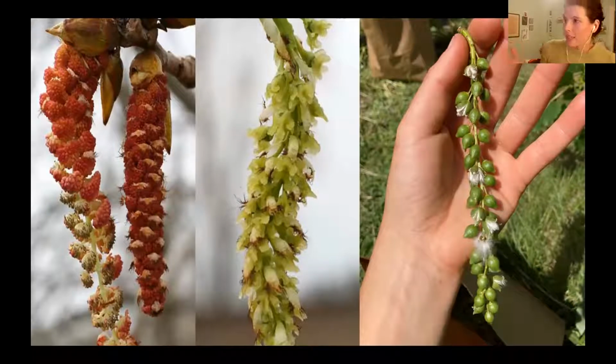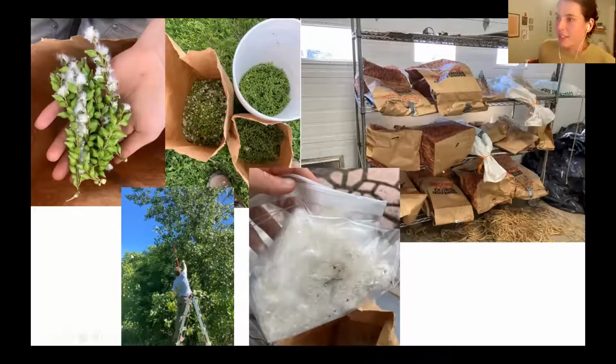Eastern cottonwood develops both male and female flowers. The female flowers develop into these seed pods, and then the seeds are attached to the fluff, and that's what we were aiming to collect. And this was definitely kind of trial by fire. This was new. How could we collect a ton of seed efficiently?